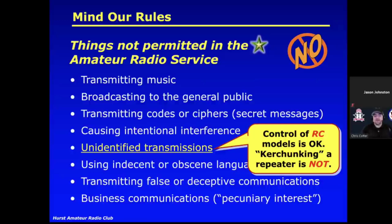So if you key up a repeater or a transmitter, just give your call sign. That's all you have to do. Even if it's just for a radio check, you can say, K5HLY, just doing a radio check, and you're legal to do that. So unidentified transmissions are something that is not legal.